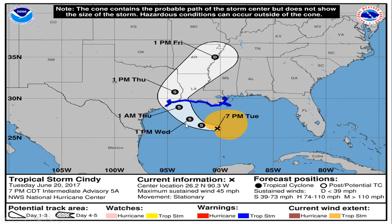And this is the current track of the storm. By 1 p.m. Thursday, the eye of the storm is really in the southeastern part of Texas, near the Nacogdoches. And really by 1 p.m. Friday, that's about to exit, and this will disorganize and weaken into a depression before this ultimately reaches Kentucky.